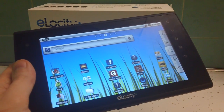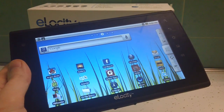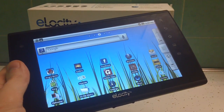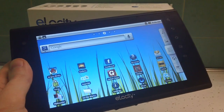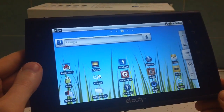As I said, you can go to Elocity now to check out the device and check out updates. You can purchase it at BJ's.com, Tiger Direct, or Amazon.com for around $349 to $369, although it has been listed on sale for less at $299 at one point. Overall, a good device. It still needs some work, so hopefully they do those updates.